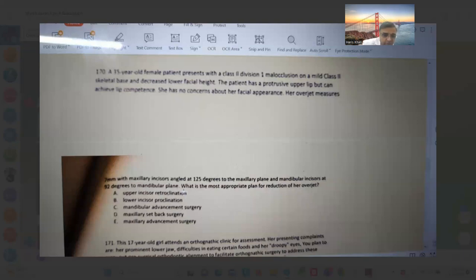So it's a camouflage. So upper incisor 125. And I think in one question there was something about nasal labial angle, but there is nothing about it in this question. So it's upper retroclination. Okay.